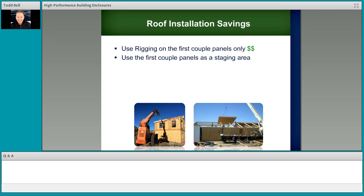In both the pictures you see there, you'll see a snorkel boom and an actual boom truck setting panels, and if we can facilitate 8x24s on your roof assembly, again, we're installing 192 square foot of that roof at one single point.